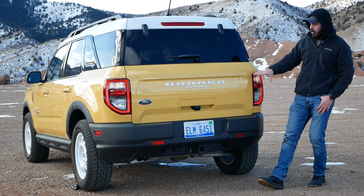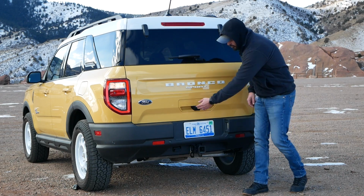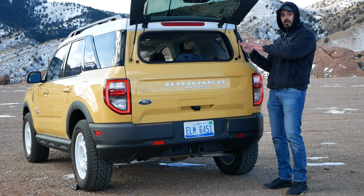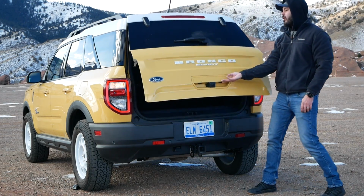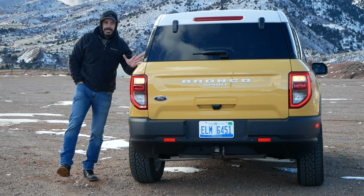Now it does have some cool openings here. You see down here, it says glass here, so if we press this button you can actually open up the top part to just throw in some small stuff if you want to do that. And you can of course also open up the entire hatch by pressing the button to the right. I like the simplicity of this design.